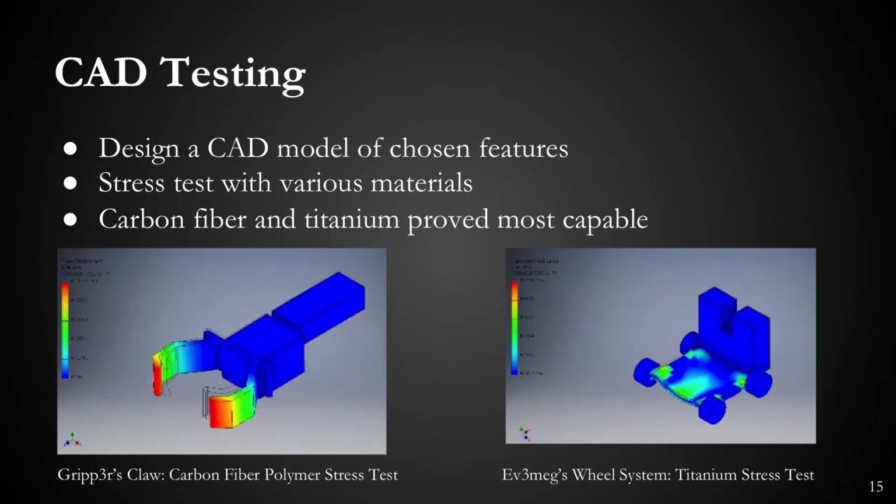After analyzing our data from these tests, we decided that carbon fiber would be the best material for the claw and titanium for the wheels.